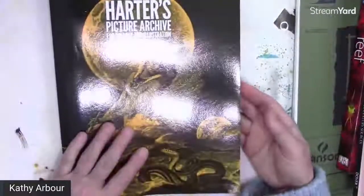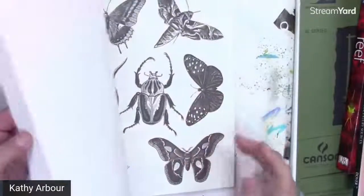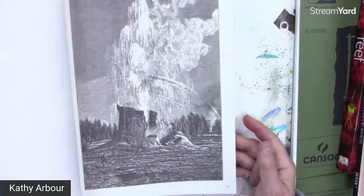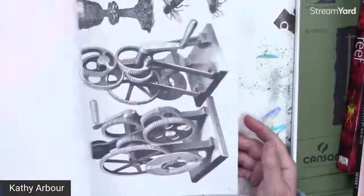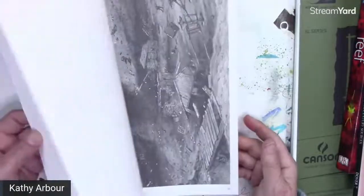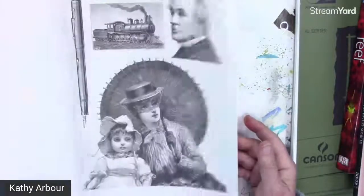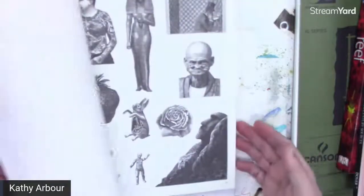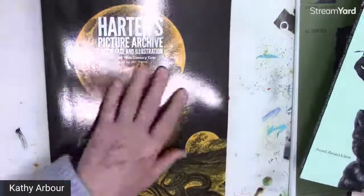These are Dover books. And they're great because they're royalty-free images. And you could use these for all kinds of stuff. I like these as reference. I don't cut them out. I usually just print off a copy because they are royalty free. So that's that one there.